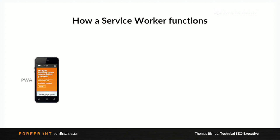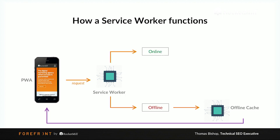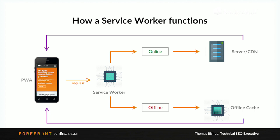Now normally this would send a request to the server along with the usual client-server internet architecture. But what happens with a PWA is the service worker intercepts the request and it checks the request against its internal cache, which is of course offline. And if it finds the content in that cache, it will return it straight to the user without troubling the server at all. If, however, it comes up empty and the resource is not contained in its cache, it goes through the normal process of going to the server, and then it would return the content.